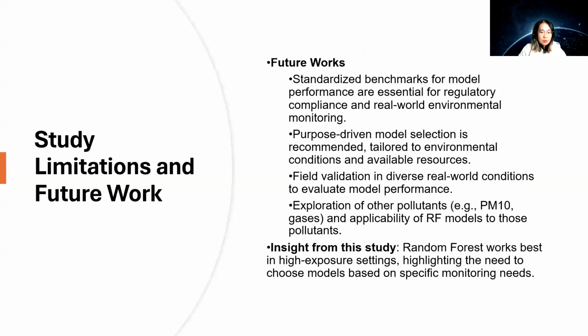Besides, it is important to build a benchmark for how we measure the performance of our models. This helps all the low-cost sensor applications meet the regulatory standards and be effective in real-world scenarios. Looking ahead, we should expand our research to include various types of sensors and test more kinds of particles and conduct field calibration to better simulate real-life scenarios.